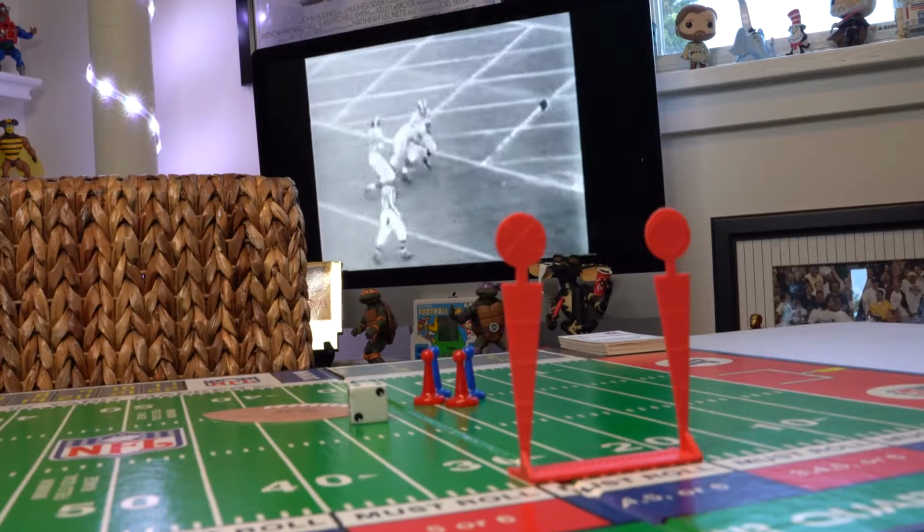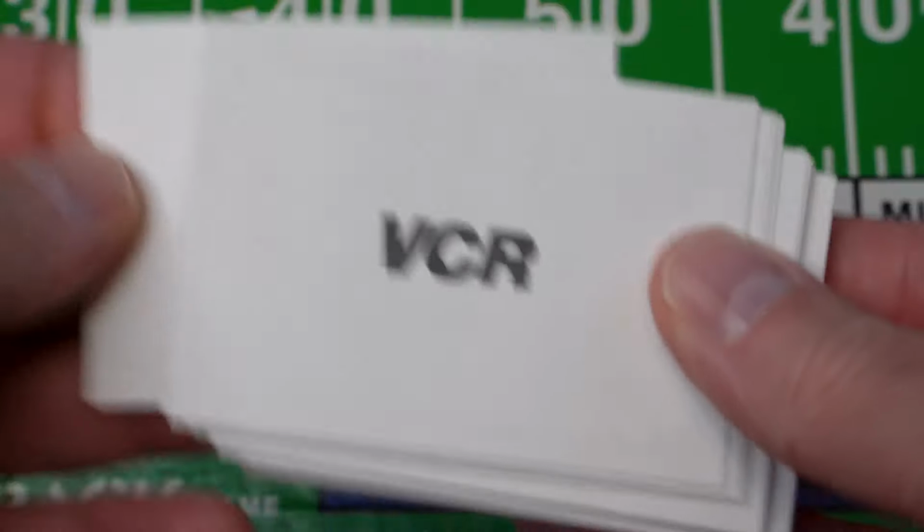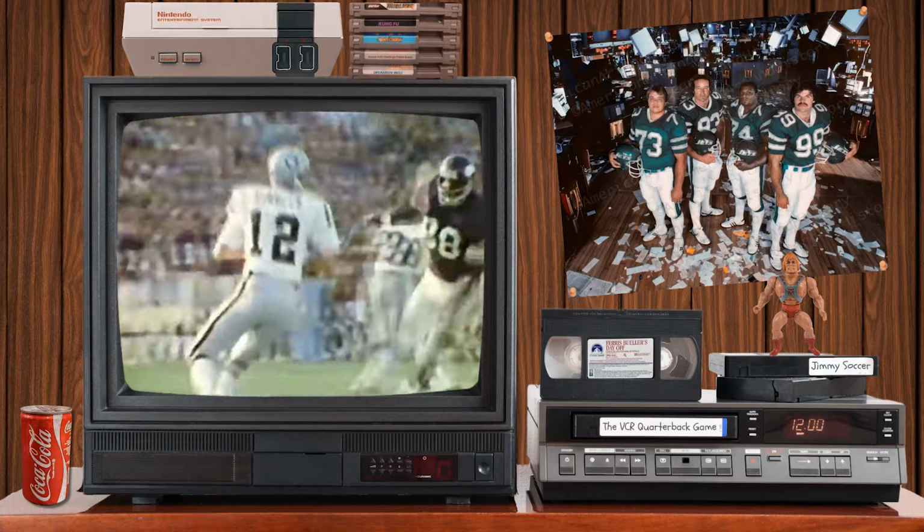The real fun begins on both sides of the ball when the player with possession draws that VCR card. This is when Hall of Famers and vaunted defenses from football's past take over.